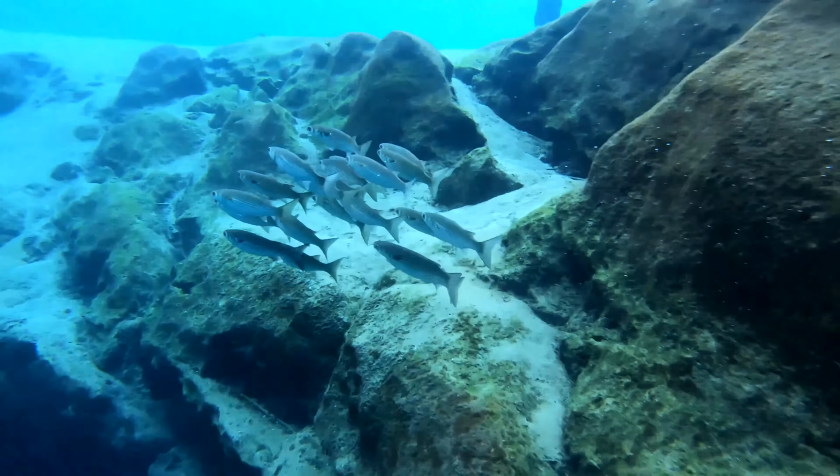Here we arrive where the spring run meets Econfina Creek. As you can see, the water is a little browner in the creek than it is in the spring run. There's lots of obstacles. I hit my fin right here.